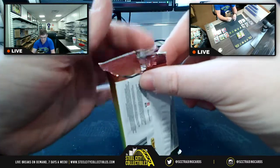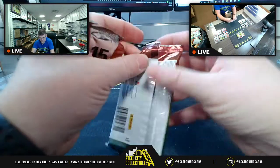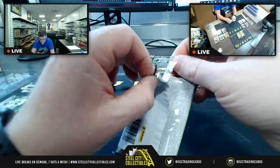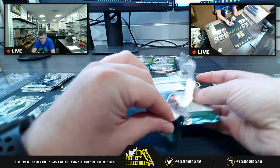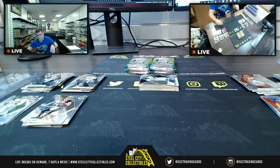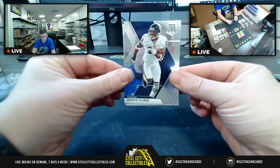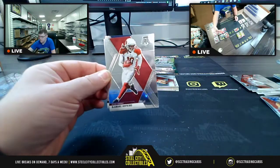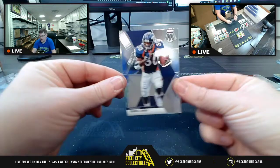Okay, does not want to open from the back. It wants to open from the front. Okay. All right, this wants to break this way. Who knows? There we go. This pack is decomposing in front of our eyes. Okay. Next up, we've got Charles Tillman, Patty Mahomes base, DeAndre Hopkins, my man Terrell Davis.